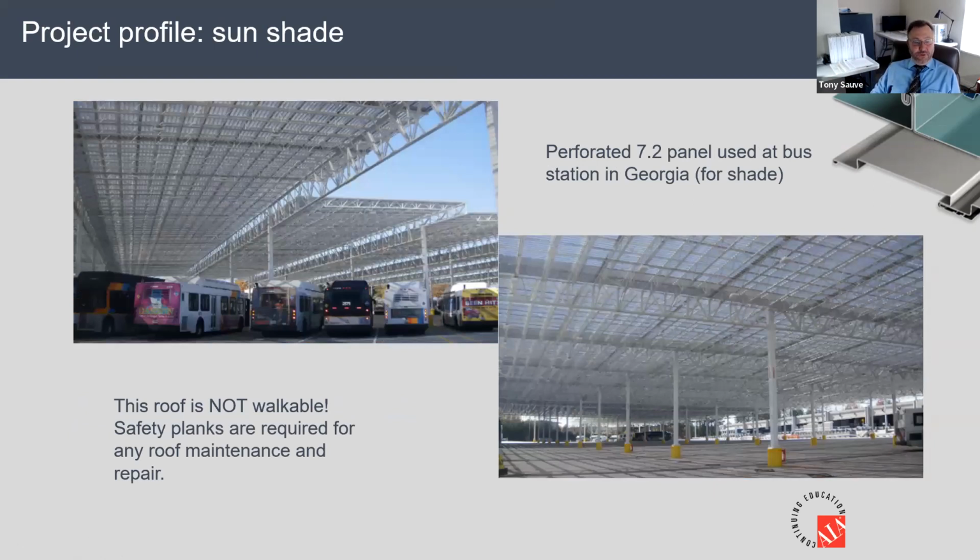Again, shading, 7.2 panel perforated under that. And I don't know if they were stating that the roof is not walkable. So the more perforation you get, the weaker the panel gets.